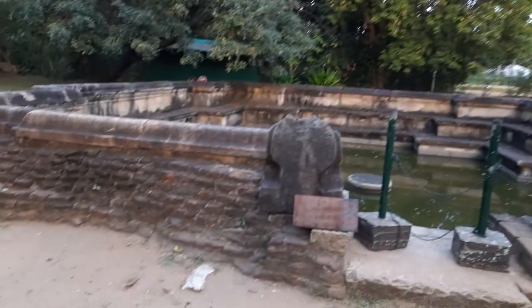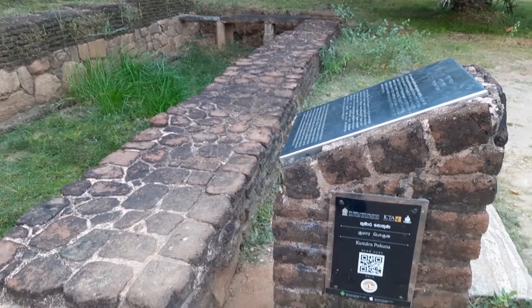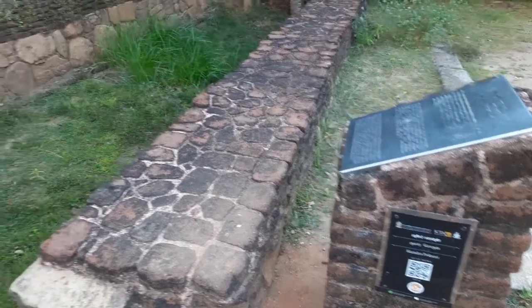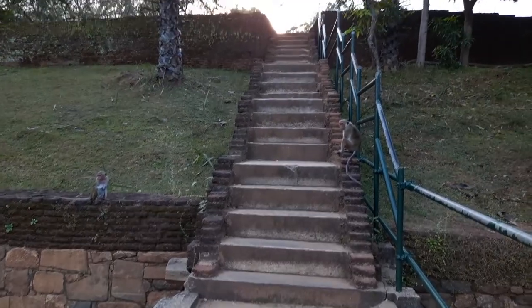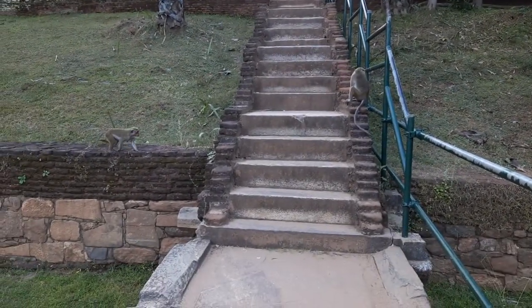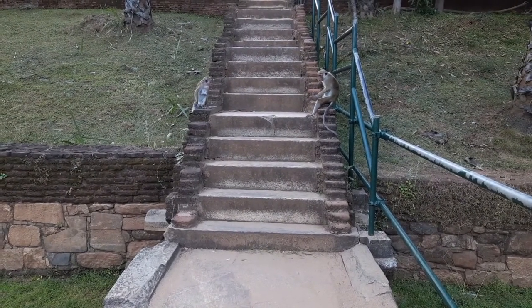All right, so I will be ending my video here in this place, the Kumara Pokona. Yeah, so the Kumara Pokona, and I will be heading to the next location, and let's see what that place is. Guys, there's a guard. So now what will happen? We have to move on this area, and see, there's a guard. It's guarding the area. See, both of them.